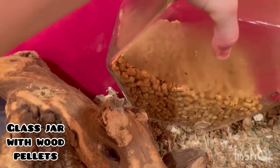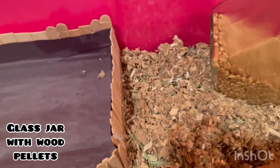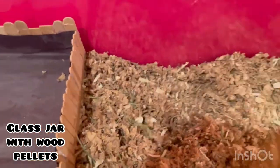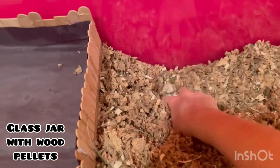So this is a glass jar with wood pellets in that I got from a local pet store, but the jar I got for 50 cents, which is a great deal, from a flea market. So if you're trying to find cheap stuff and reuse stuff, definitely check out flea markets and secondhand stores and stuff like that, because you'll definitely find some stuff for your hamster there.